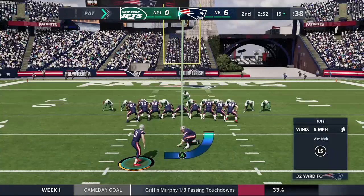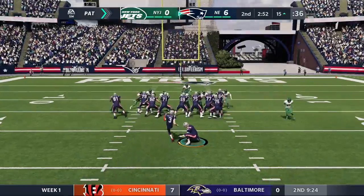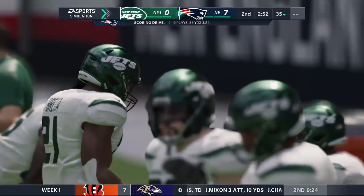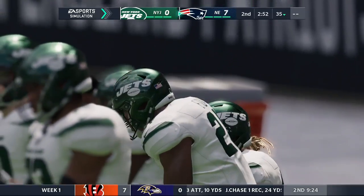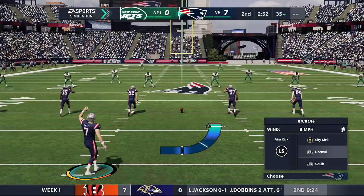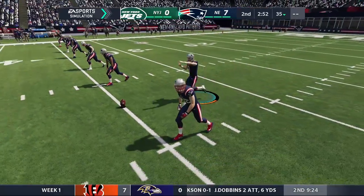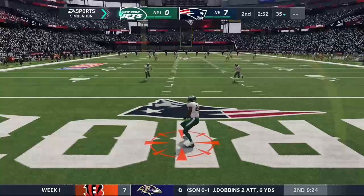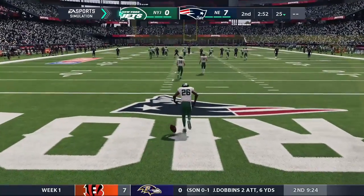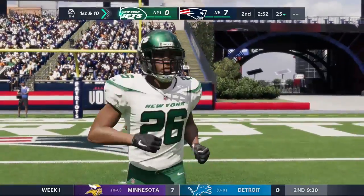Matthew McCrane on for the PAT. And he gets it to make it 7-0 Patriots. That time a 9-play drive, and it's finished off by a Pats touchdown. Bailey now to kick it away after the touchdown. Taken about 7 yards deep. And he'll just take a seat, and the drive will begin at the 25-yard line.